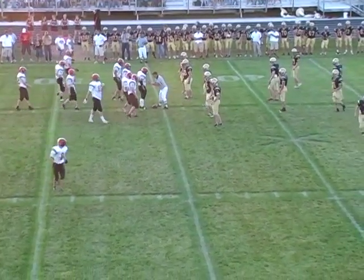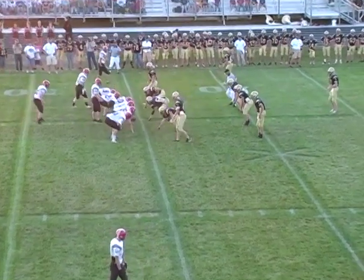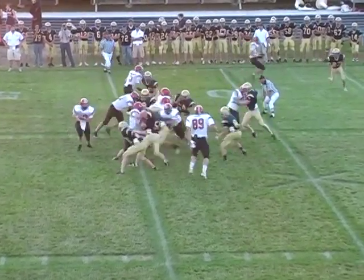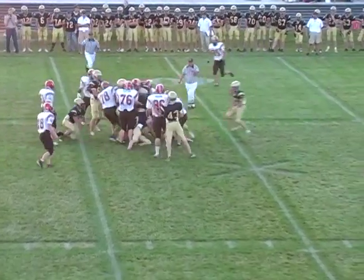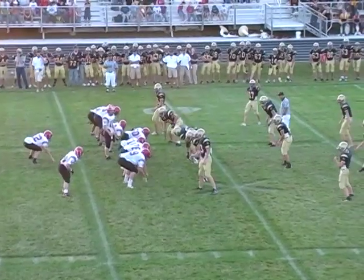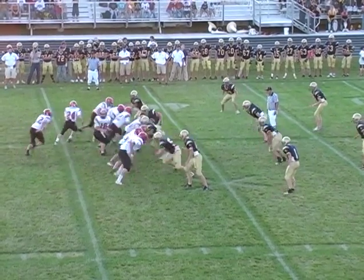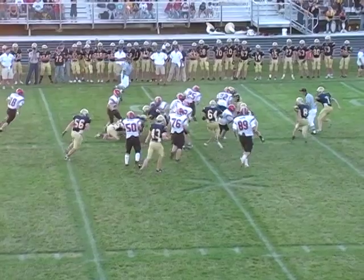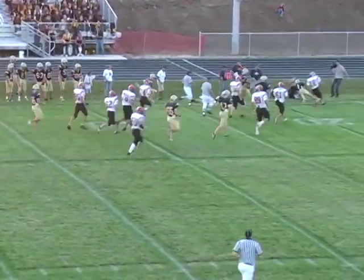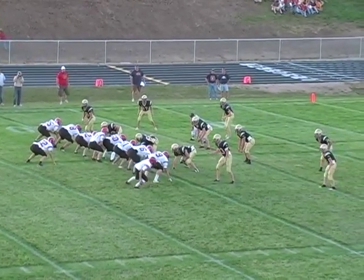New Hampton's ball on north of that 45-yard line. First and 10 on the left half. Second down and 8, ball's at the 43-yard line for New Hampton. Still on the left half. First and 10, ball's on the 20, left half.